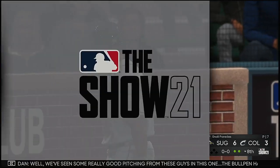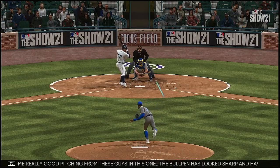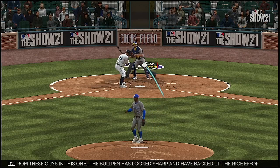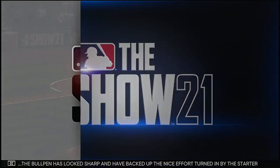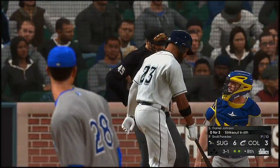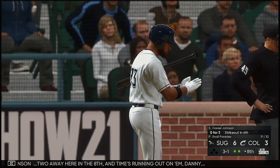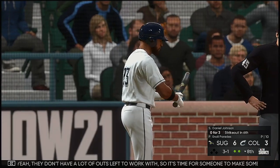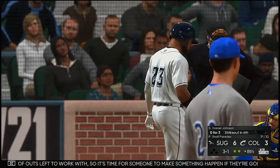Well, we've seen some really good pitching from these guys in this one. The bullpen has looked sharp and have backed up a nice effort turned in by the starter. These days, pitching has become a full staff effort, and I've been impressed with the job these guys have done so far. So stepping in is Daniel Johnson. 2 away here in the 8th, and time's running out on him, Danny. Yeah, they don't have a lot of outs left to work with, so it's time for someone to make something happen if they're going to get back into this thing.